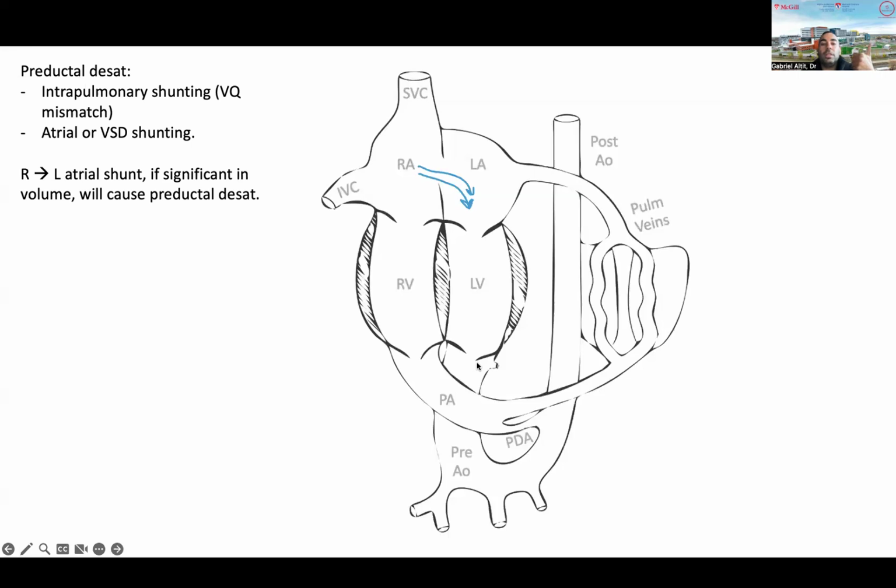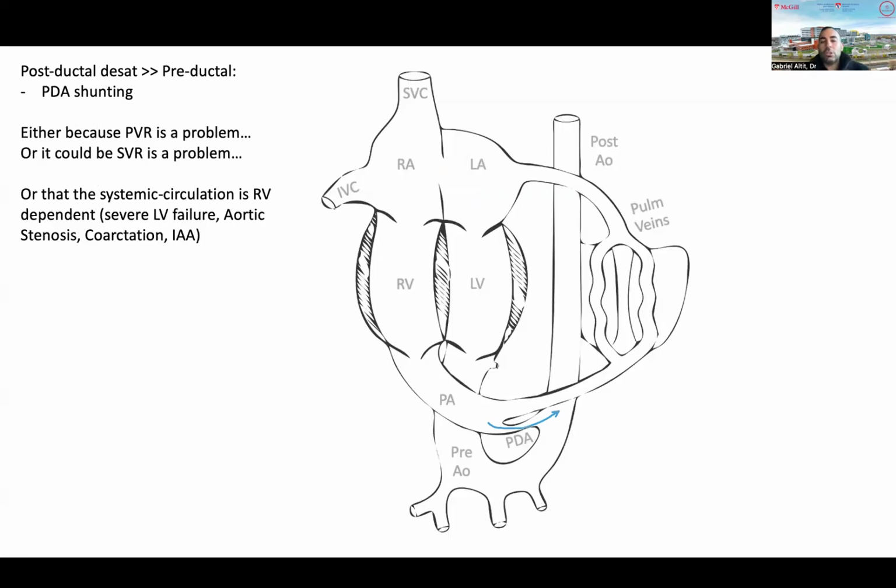So if you're pre-ductally desaturated, it could be because you have this right to left shunt here. It could be you have a right to left shunt at the ventricular level, or it could be because you have VQ mismatch, or it could be that your duct is sending blue blood into the aorta and feeds retrograde into the pre-ductal aorta. And so that's very important to realize these different sources of pre-ductal desaturation. Similarly, post-ductal desaturation, especially in pre-post-ductal SAT differences, it's because you have a duct that is shunting from right to left.